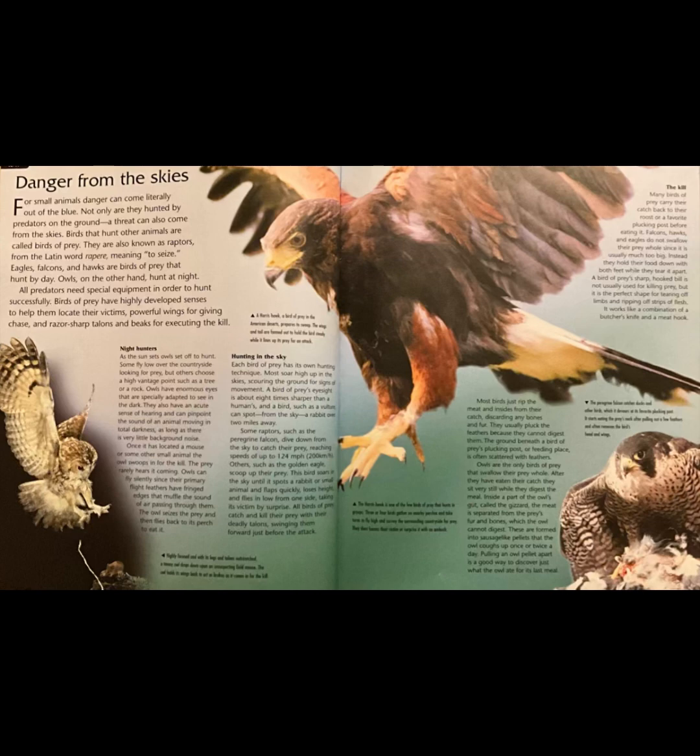Inside a part of the owl's gut, called the gizzard, the meat is separated from the prey's fur and bones, which the owl cannot digest. This can form into sausage-like pebbles that the owl coughs up once or twice a day. Pulling an owl pellet apart is a good way to discover just what the owl ate for its last meal.